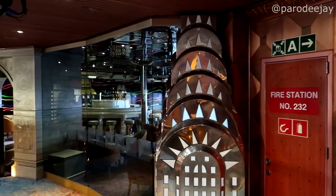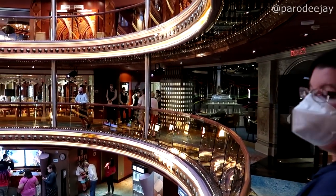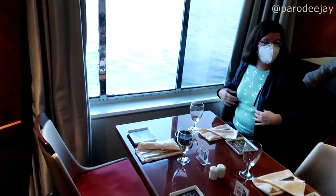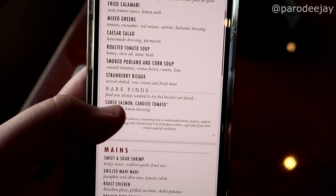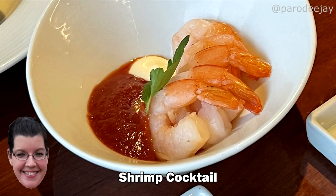So here on deck 8, just past the piano bar, is the entrance to our dining room. We've got the middle, or I guess forward, dining room. Ooh, we got the nice table by the window. Thank you. We've got our menu on the app. Oh, they got those bacon pan drippings. What in the world? They'll give you a paper copy if you want one. But oh, no, thank you.